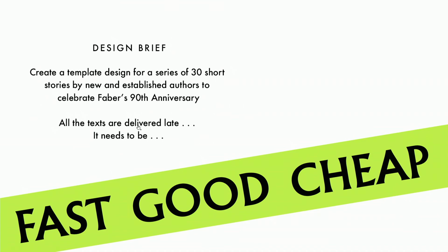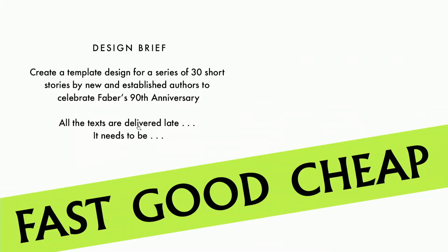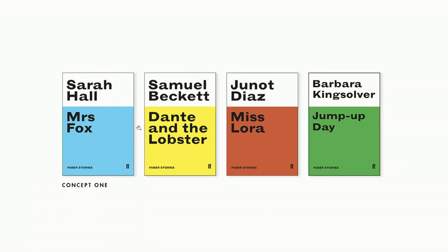Easy. We had a month to turn it around. Now, myself and ex-Faber designer Luke Bird began the journey, starting with a simple marriage of grotesque bold extended and a bright colour. But this approach was too samey across a large series and, being heavily reliant on contrasting colours, perhaps a little academic too.